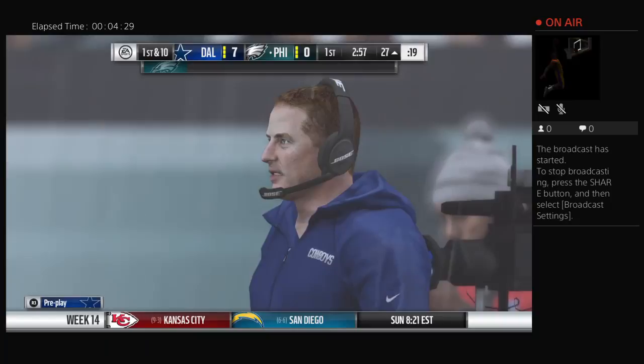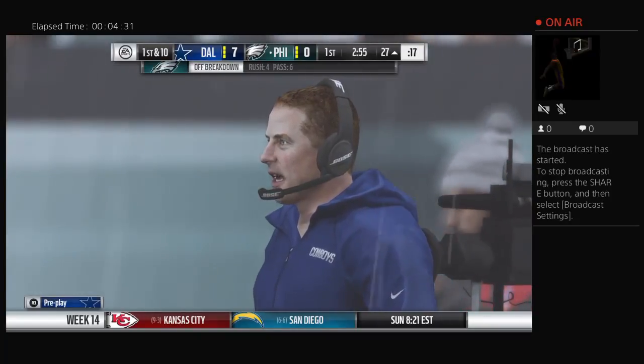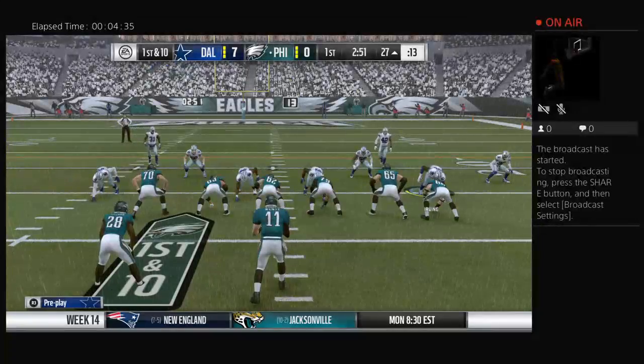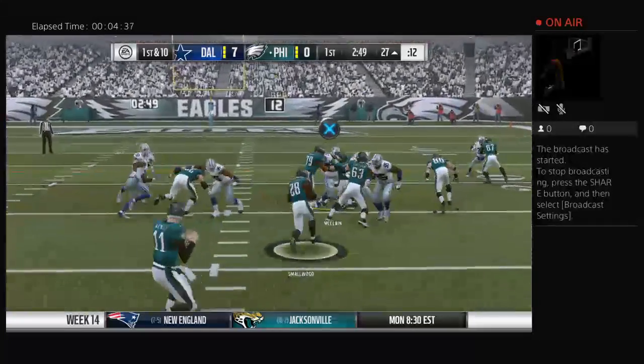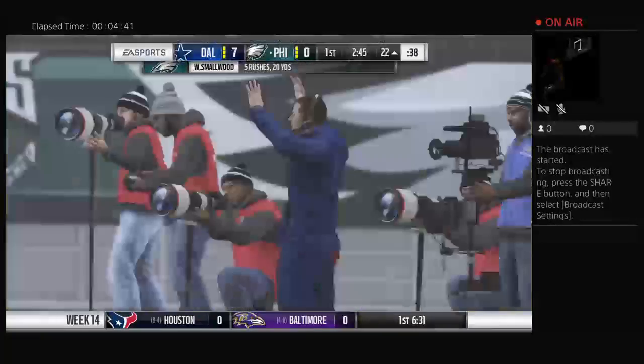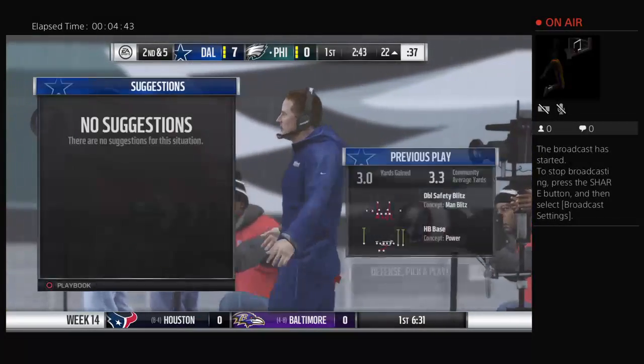That's been a point of emphasis, they told us in practice, using those medium routes to keep the defense off balance. And it wasn't just them telling us. We got to watch them practice it and work on it, because they've been trying to fine-tune it and get it right before this game. And I think they have to be happy with the result.